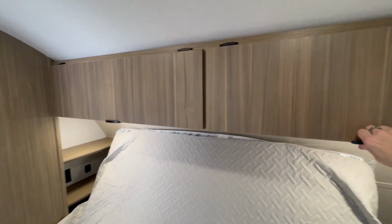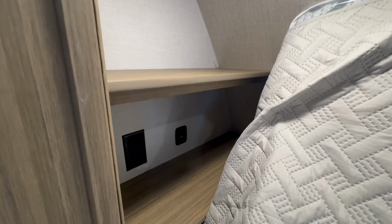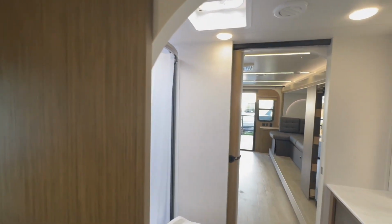Shades up and down. Overhead storage on both sides. Then on this side, you've got a 3-shelf unit. Books, also iPads, anything you've got here, with also a USB A and C. As I come here, you've got wardrobe storage on the top, additional storage here, and then here you've got a little bag that drops down into the pass-through storage for laundry. Got a sliding door here to give you privacy.